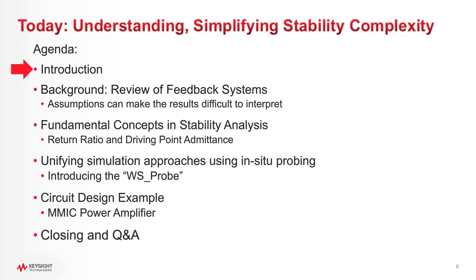We'll start with a review of feedback systems and see how assumptions and simplifications in the theory can lead to results which aren't always rigorous. And from there, we'll go back to fundamentals to try to understand what is rigorous in terms of approaches. And then we'll show you how you can effectively apply multiple approaches at once using a simple probe that gives bidirectional impedances inside your circuit. And then we'll show an example of how to use the technique on a real circuit design. So let's get to it.